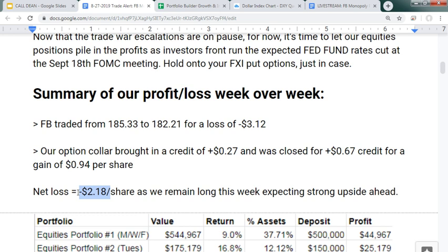That's a great return if we can pull that off 52 weeks a year, which I don't think we will, but if we did, that is over a 150% return per year. So we're not trying to get that. Don't expect it.